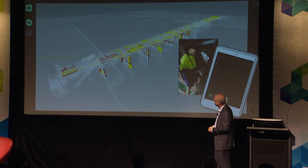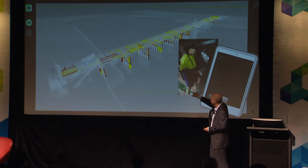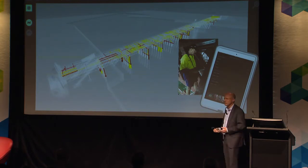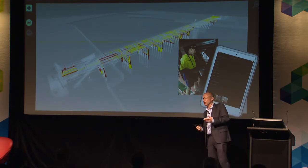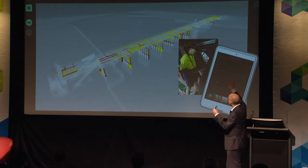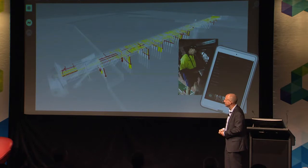So what you can see here is things in red are condition 4, things in, it's sort of orange color, but it looks yellow here. Things in yellow are in condition 3, and condition 2 and condition 1, which are the best conditions, are just ghosted out in white. But it gives them a whole new way of visualizing that information.